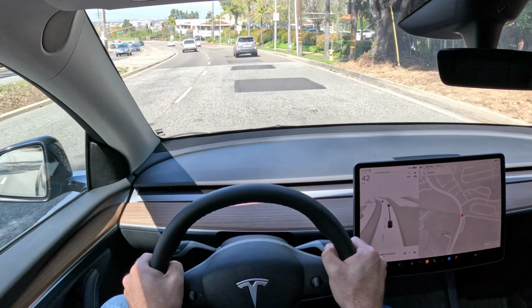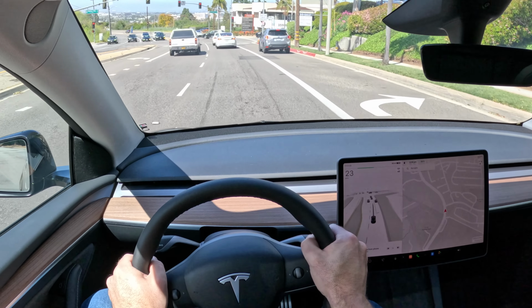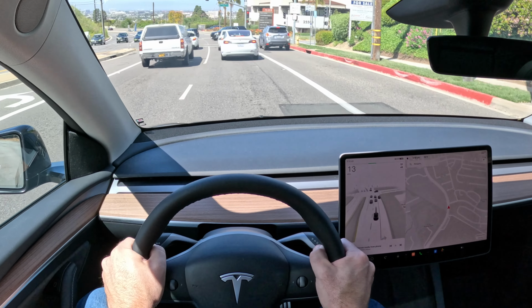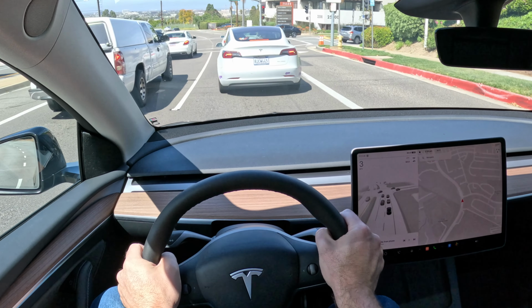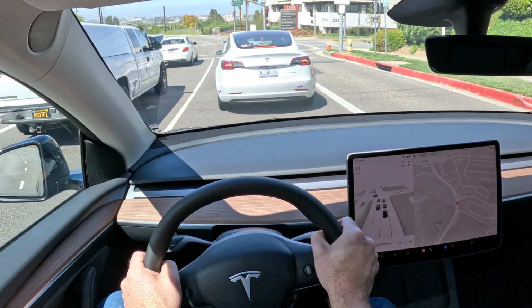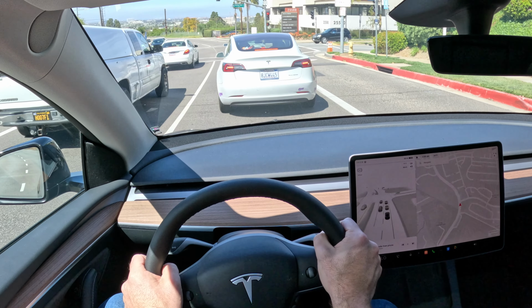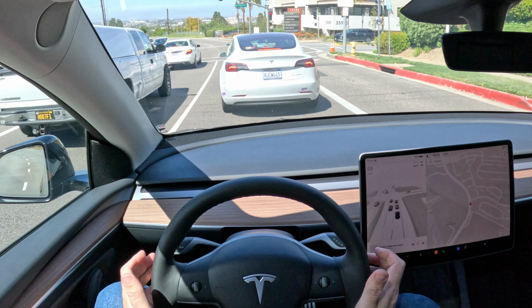But there is a lot to like about a Tesla, and shockingly, the Model Y is the best-selling car in the world in 2023. It beat the Corolla. They sold more Tesla Model Ys in 2023 than Toyota sold Corollas, which is still kind of shocking to me, but that's the truth.